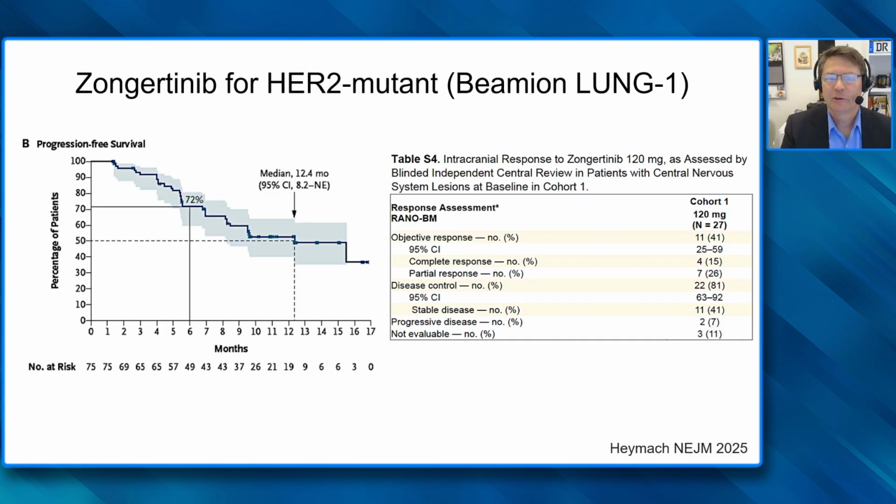Here's the progression-free survival curve showing over 12 months of progression-free survival, which is very exciting. And then there does look like there's some intracranial activity as well with these drugs. We know that all lung adenocarcinomas have a decent risk of brain metastases, especially those with targeted mutations. And when I think about HER2 mutant non-small cell lung cancer, I think much of the biology is fairly similar to classical EGFR mutant lung cancer or EGFR exon 20 insertion non-small cell lung cancer, which should not be confused with these exon 20 insertion mutations.